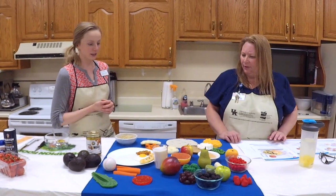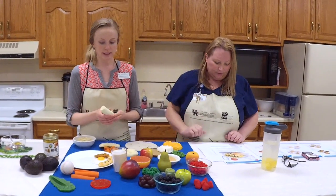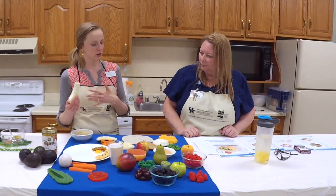That's right. So what about the fruit? How do we know what our serving size of those are? Okay. Let's talk about the fruit. Typically a serving for a banana, based on the size, there are smaller and larger bananas, a half of a banana would be a serving.